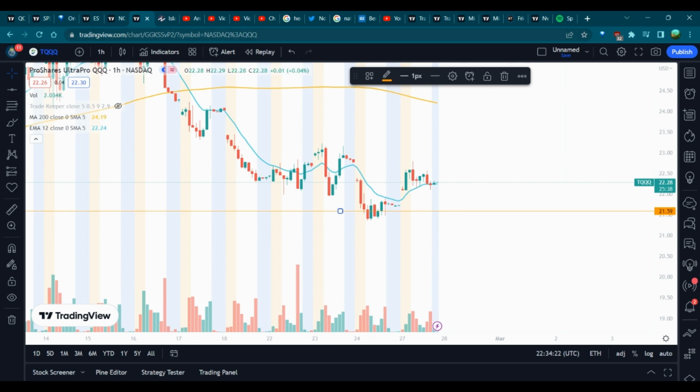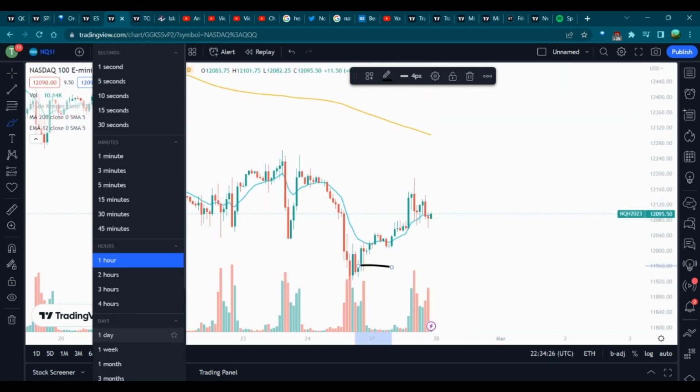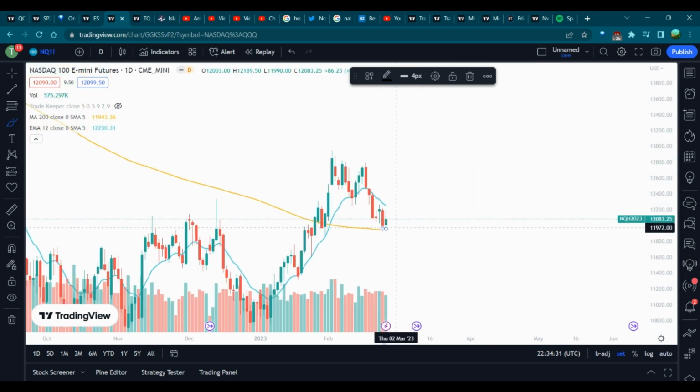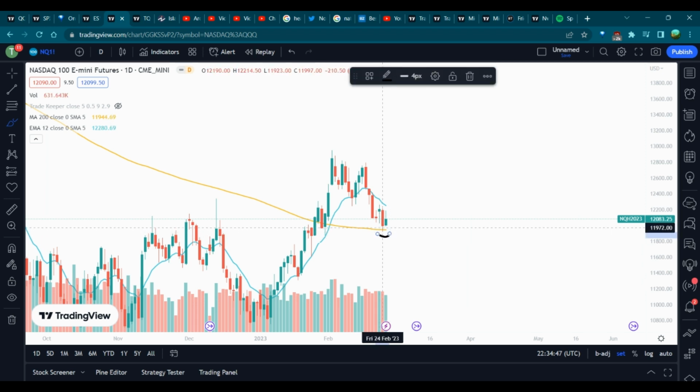So 21.57 because of QQQ and NASDAQ on the daily chart. So this is the daily chart for NASDAQ. You can see that we tested the 200-day moving average again. And you can see right here, this yellow looking line. We bounced off of it, tested it, and then bounced off of it on Friday. So when it bounced off of it on Friday, I entered a position on TQQQ, which is the 3x leverage ETF tradable ticker for QQQ.